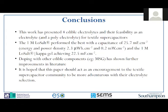Awesome stuff, Nick. I think everyone really enjoyed that. We do have one question from Nicole, which says, brilliant and simple and love repurposing things that are around us. Are you aiming for an Ig Nobel with your edible energy storage?